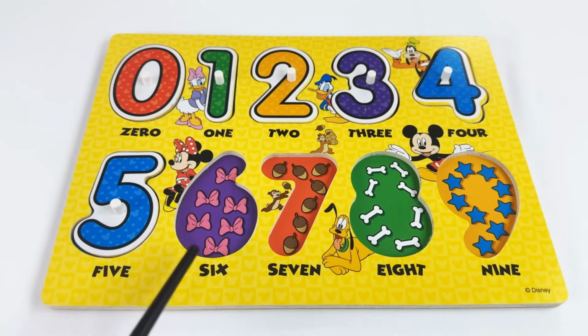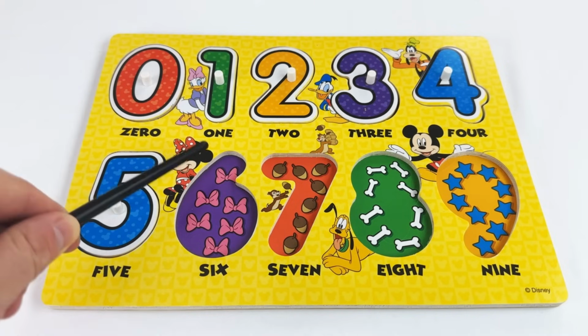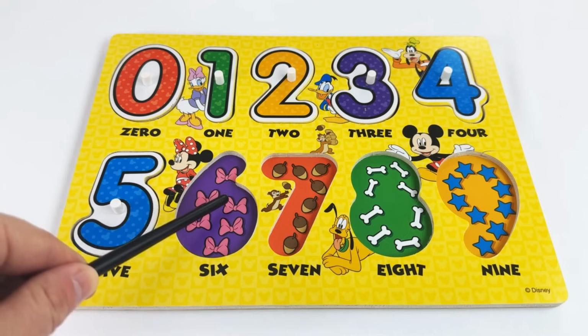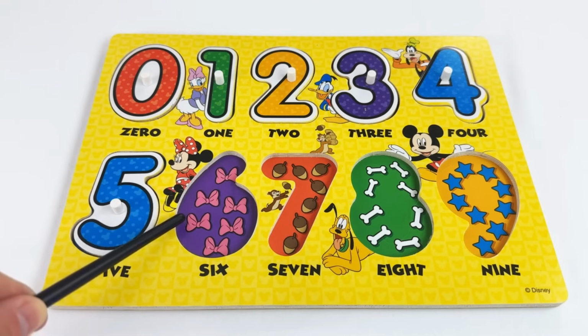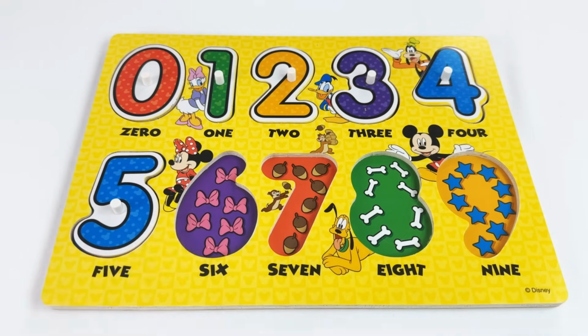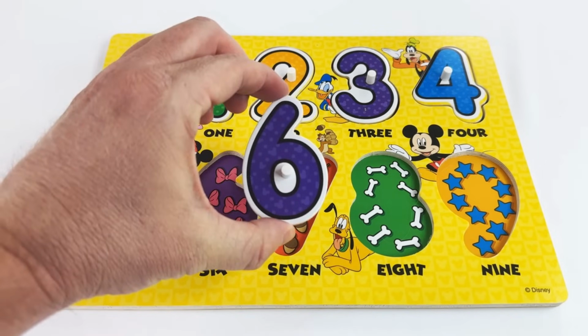Our next number is the number 6. We have 6 Minnie Mouse bows. I bet they came from her boutique. Let's count them all. 1, 2, 3, 4, 5, 6. The number 6.